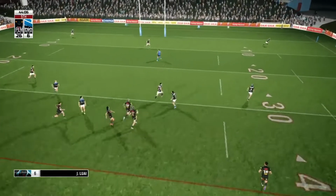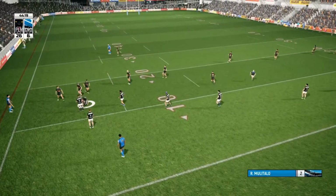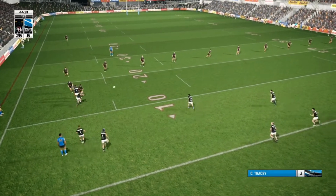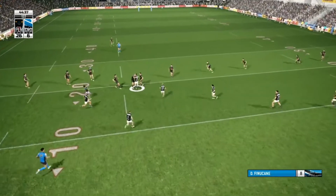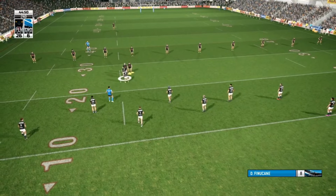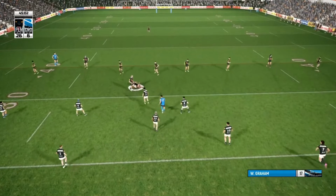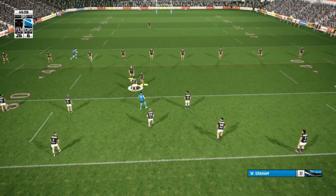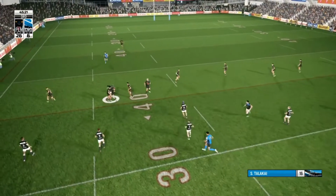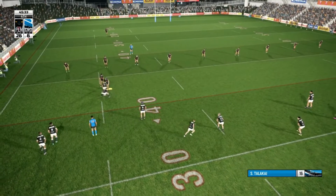Goes down to Luai. He punts it cross field. Taken there by Mulatalo. And that's the first tackle. Goes Talakai. Short ball there to Finucane. Panthers still leading 26 points to 6. Goes Hughes. Short ball there to Graham. Third tackle. Goes Hughes. Hits the head of Talakai. Very lucky that wasn't knocked on there. Kind of regathered it. Fourth tackle now.